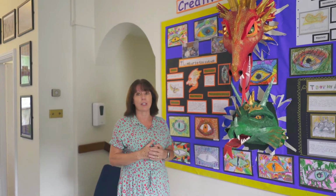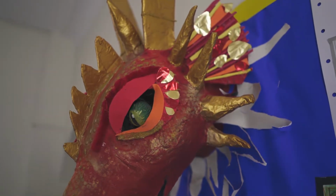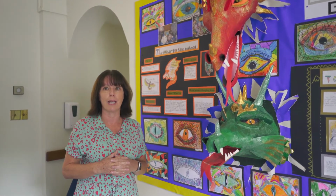We teach as much as we can at the pre-prep through a creative curriculum, and one of our favourite topics was about dragons. As you can imagine, that really fired the children's imagination. They were making dragon's eyes and going round the grounds looking for the mysterious dragon's eggs that had been laid.